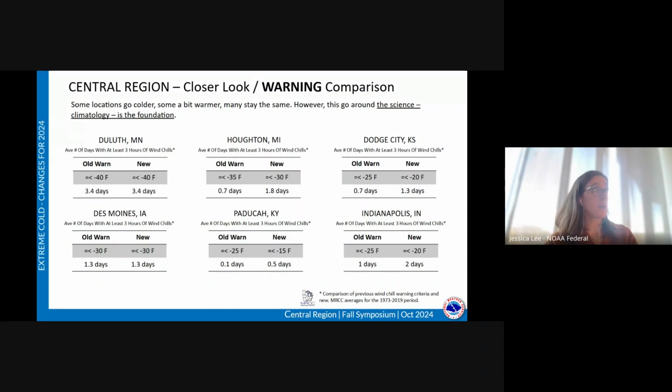And the changes were not necessarily linear between the advisory and warning guidance. So here now, Duluth and Des Moines remain the same for their warning, while Houghton, Dodge City, and Indy were all warmed by 5 degrees, and Paducah warning was warmed by 10 degrees. So again, this all relates back to the climatology and the impacts that our team spent a couple of years looking at.